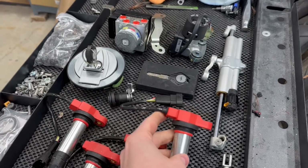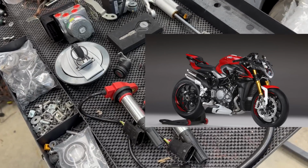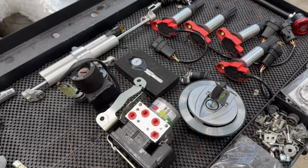Moto Parts is a seller from the United Kingdom who just so happened to be tearing down a 2021 Brutale RS. I personally got in contact with Tim, who is the owner of Moto Parts. Tim, if you're watching this, thank you. Tim hooked me up with some amazing parts for a smoking sweet deal.